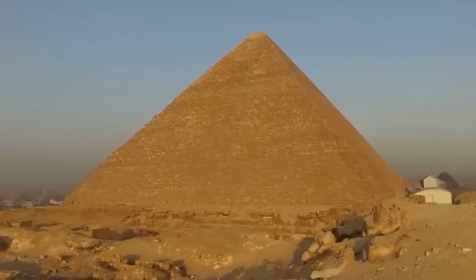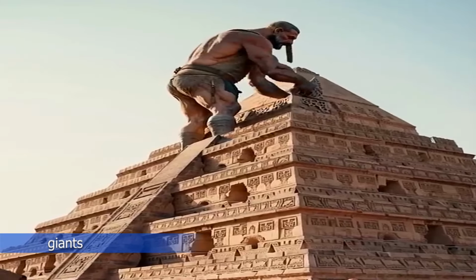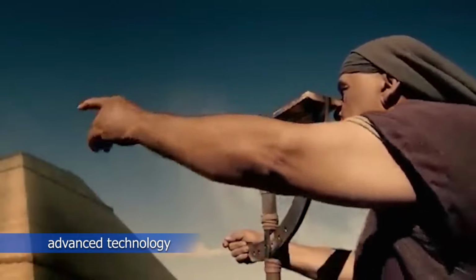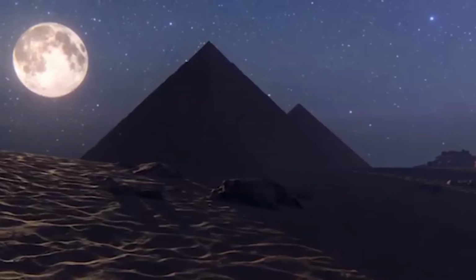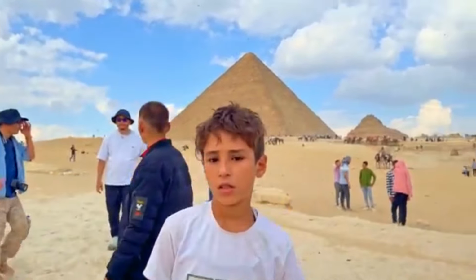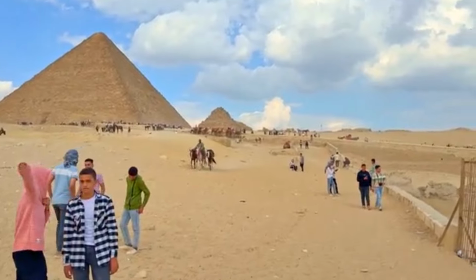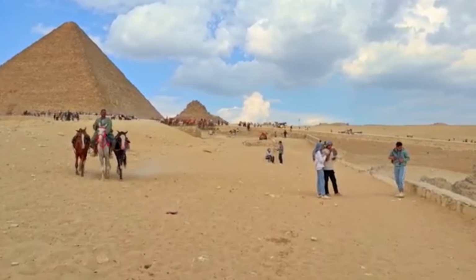And that's why some of the wildest theories have emerged to explain how the pyramids were built. Some people believe they were built by giants, while others are convinced that jinn were the ones who constructed them. And then there are those who think the ancient Egyptians had advanced technology, even more advanced than what we have today, but we just haven't discovered it yet. And of course, the most famous theory of all, aliens came to Earth and built them. There are tons of theories. Some of them are almost logical, while others are just straight up hilarious, because to this day, there's still no 100% clear explanation. By the way, if you're interested, I could make a full video just about these crazy theories.